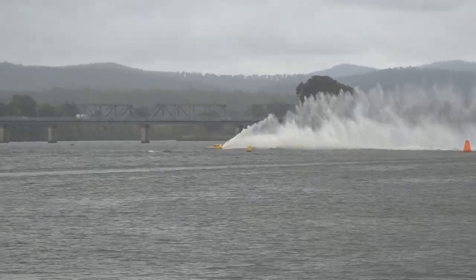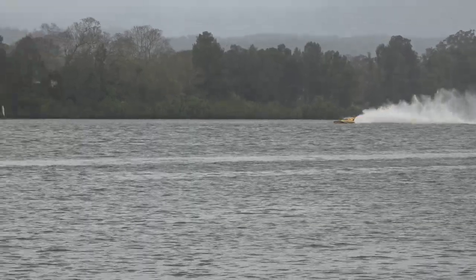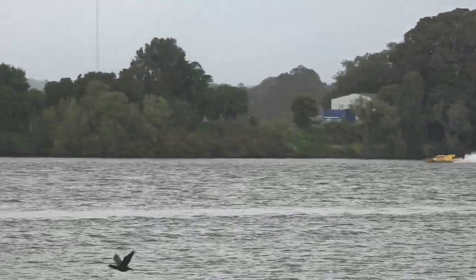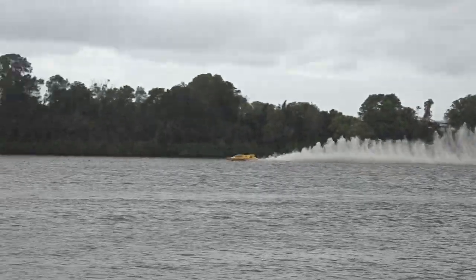Bridge end of the course. What a top shot for anyone that's got their phones and cameras. What an absolute fantastic shot by the beautiful Ward. Up the back straight, thundering up the back straight.